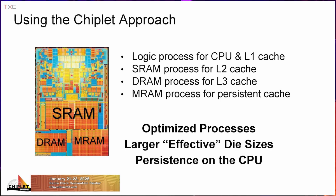And so the idea is if you use a chiplet and you, instead of using logic and SRAM, you use logic process for the processor, SRAM for what's necessary to do it, but then DRAM and MRAM for the other things as separate chiplets, you'd end up getting a much less expensive processor. And particularly MRAM, because MRAM is a single transistor device as opposed to the 6 transistor SRAM. And so it gives you larger effective die sizes, and the MRAM would also give you persistence in the CPU.